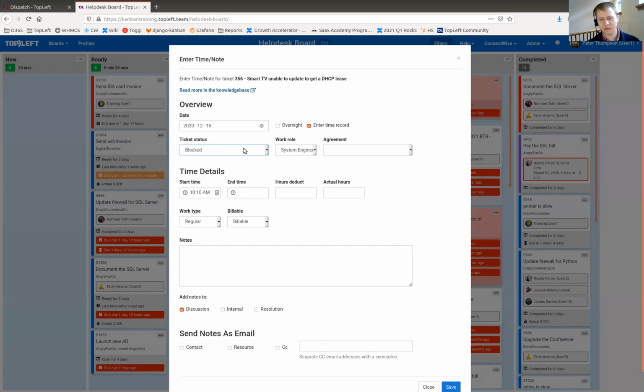So now we just made it more intelligent. It will look at what we know about whether time entry is allowed, and whether you're changing it to or from a status that permits time entry, and it'll just work. So that will be something that your technicians will like. They won't have to think about that anymore or do things in two steps in order to avoid that problem.